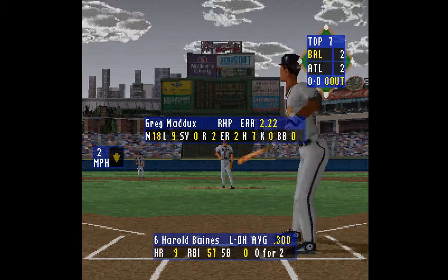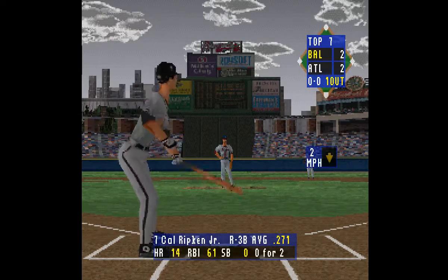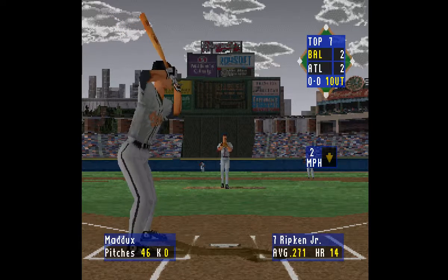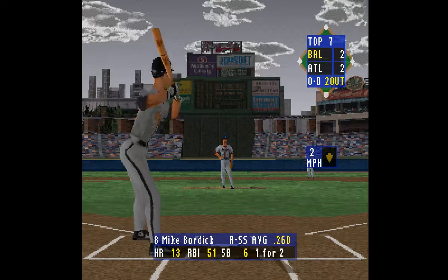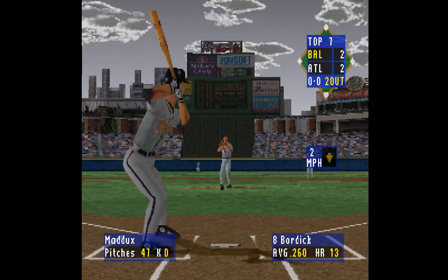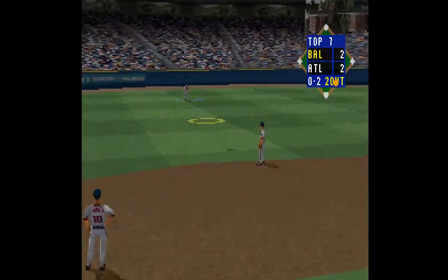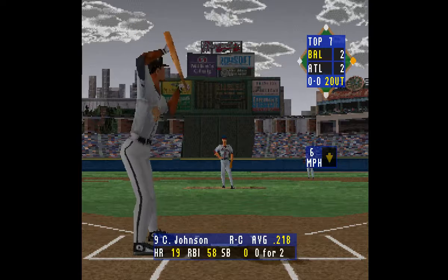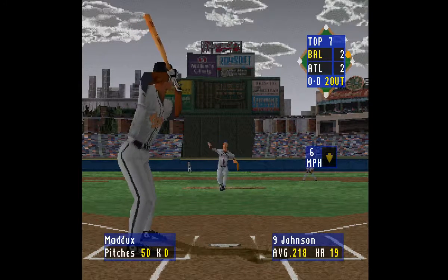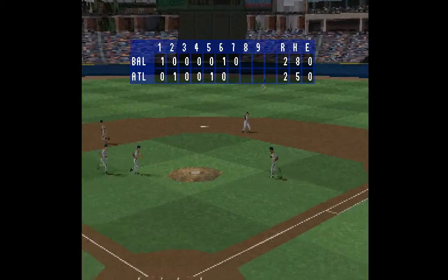Here comes Harold Baines. There's a comeback into the pitcher. He's out at first. Here comes Cal Ripken. There's a ground ball to third. He's out at first. Coming to the plate is Mike Bordick. Strike. Up across the letters. Strike. Up across the letters. Fly to left field. That falls in for a hit. Now up to bat, Charles Johnson. There's a ground ball to third. He's out at first. After 6.5, the score is tied at 2.